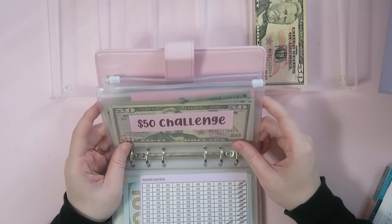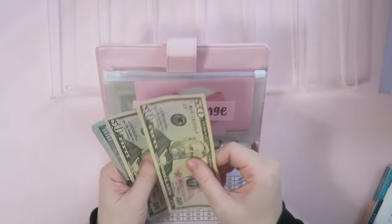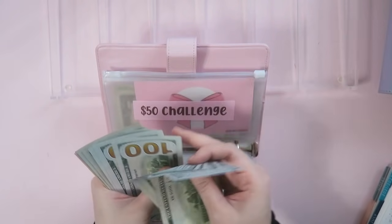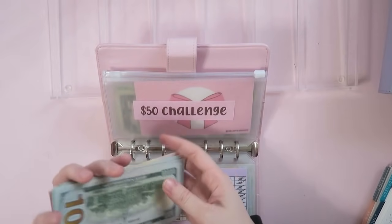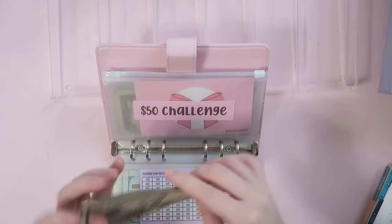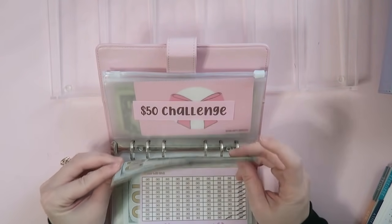The only thing budgeted in our budget is the $50 savings challenge. So this will get a 50 right here. So we have 1, 2, 3, 4, 5, 6, 7, 8, 9, 1,050, 1,100. So I think I need to take this to the bank, to our kind of savings, because I was contemplating if I should use it for my citizenship.